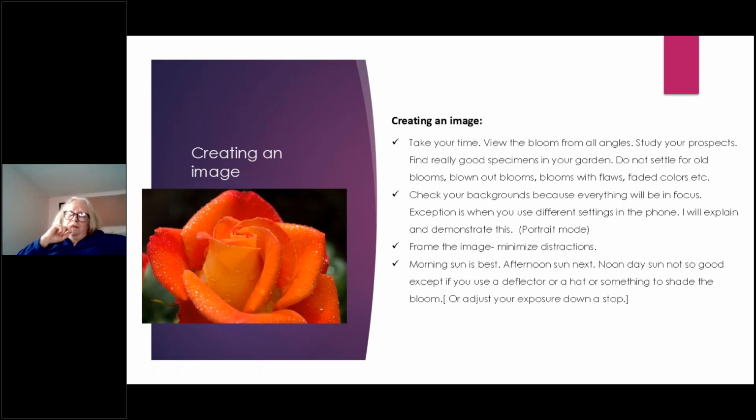Once again, check your backgrounds because everything will be in focus. It's coming from your phone, which has a very, very quick shutter speed. So everything's going to be tack sharp. Okay. And then I'm going to explain how you can make the background blurry on your phone a little later. Minimize your distractions by framing it. Of course, we always say, and it's true, morning is best.